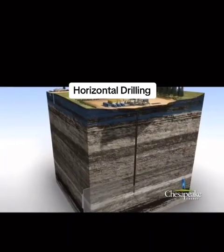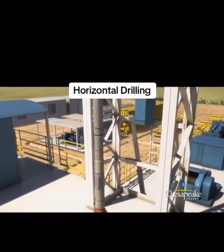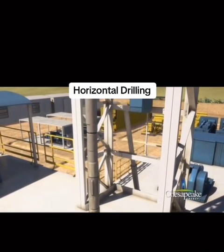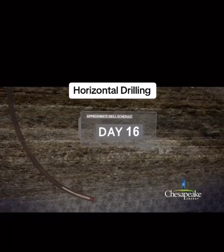A few hundred feet above the target shale, the drilling assembly comes to a stop. The entire string is retracted to the surface to adjust the drilling assembly and install a special drilling tool. This tool allows Chesapeake to gradually turn the drill bit until a horizontal plane is reached.